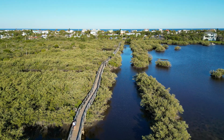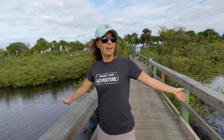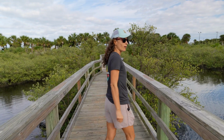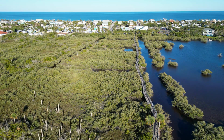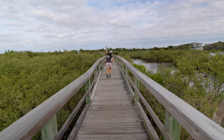I don't think I've ever seen a walkway cross this amount of water before. That's pretty cool. This is a lot of water to cross. This is a really long boardwalk. It's as long as I can see. Might as well go to the end, right? And going! And going!